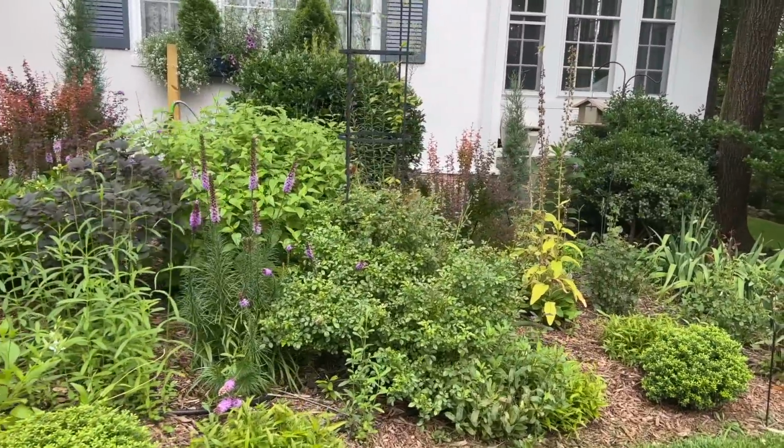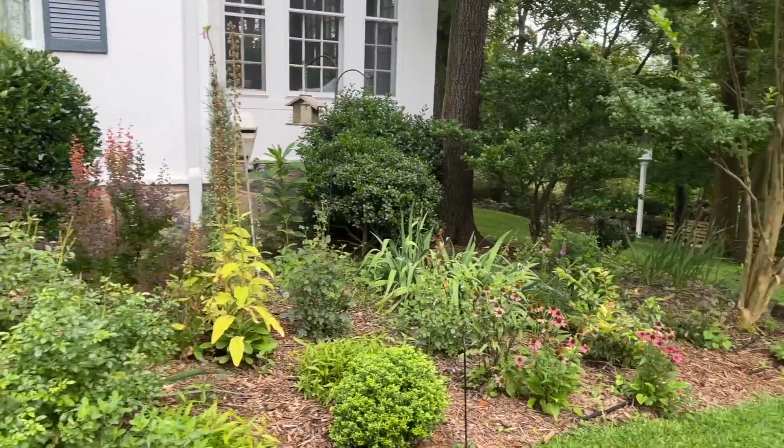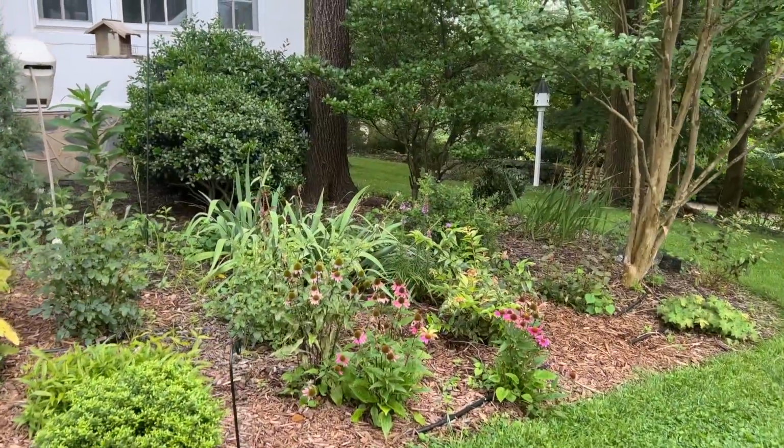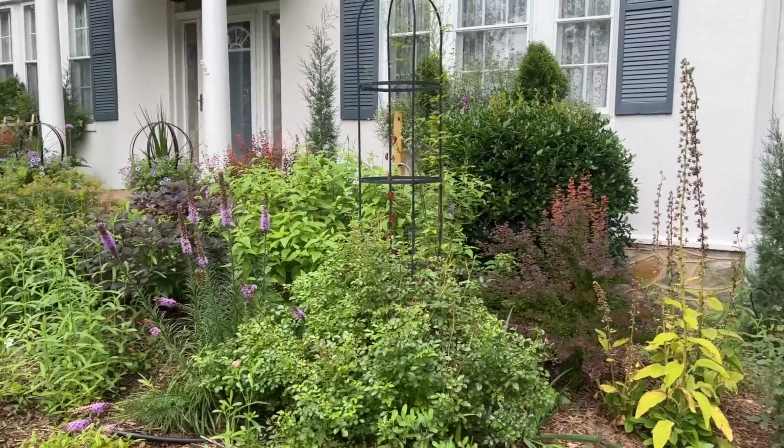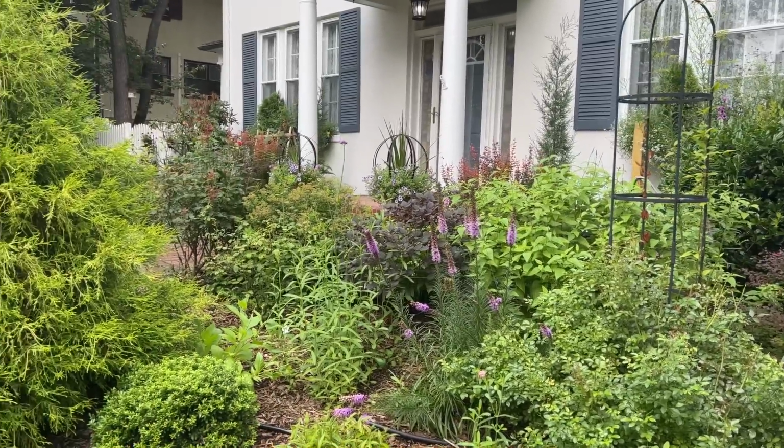So on this side, things are growing together. Again, more care and attention needed, deadheading needed, weeding, and so forth. But in general, it's not a bad place to start.